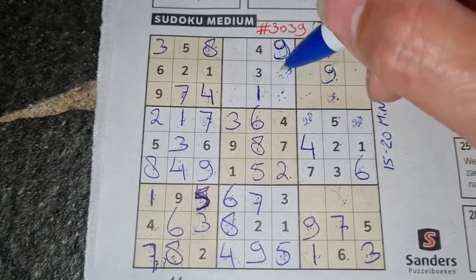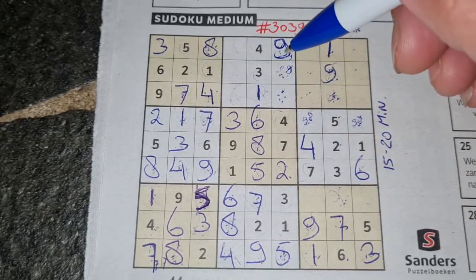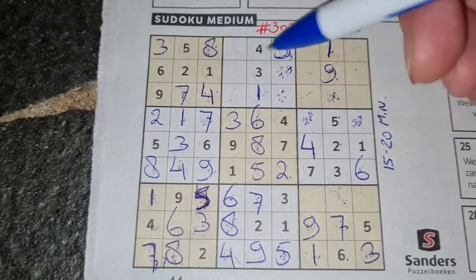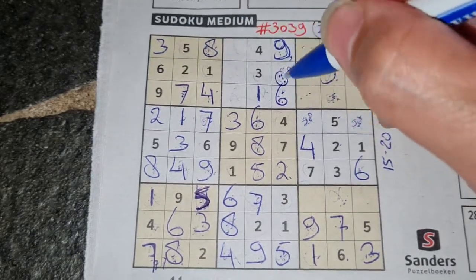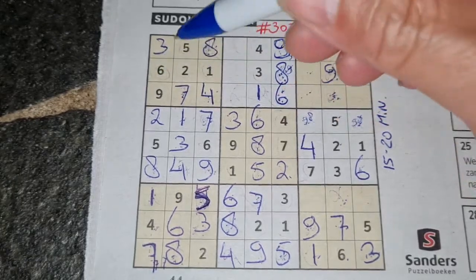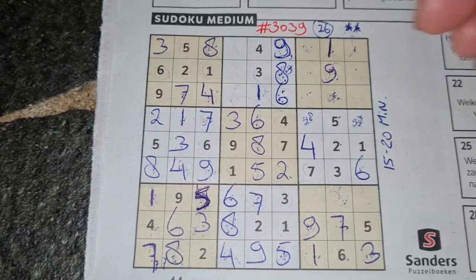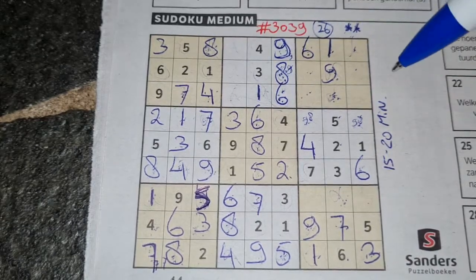2 boxes left in this column for the numbers 8 and 6. We have a 6 there. No 6 there. 6 should be here. And 8 goes there. 6 in the third row, 6 in the second row. So in the first row, the only 2 places for the 6 should be here or there. We see there 6, no 6 there, 6 should be there.